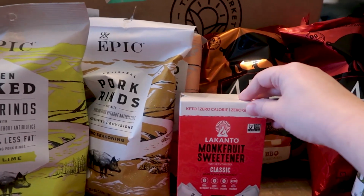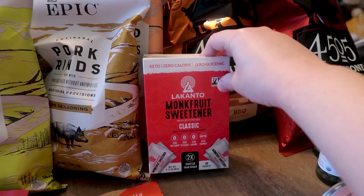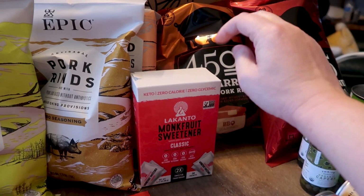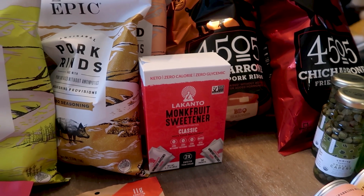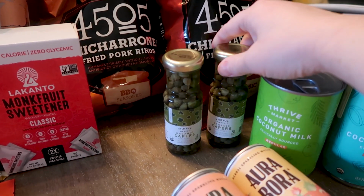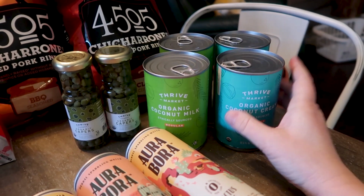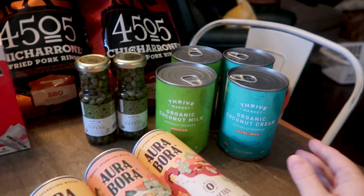I got little packets of monk fruit sweetener just to keep in the car in case we ever need them. I usually keep a packet or a little container in the car, and I'm out, so I just restocked on that. It's nice to have something like that in the car for adding to coffees or teas in different places. We love, love, love lemon and caper chicken or fish, so I always restock on my capers there. And then we also like their coconut milk, so I got an organic coconut milk and organic coconut cream, a couple of each of those.